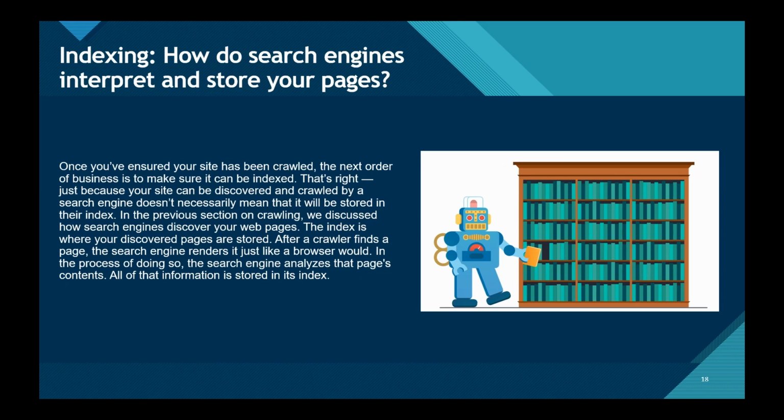Indexing. How do search engines interpret and store your pages? Once you have ensured your site has been crawled, the next order of business is to make sure it can be indexed. That's right. Just because your site can be discovered and crawled by a search engine doesn't necessarily mean that it will be stored in their index.